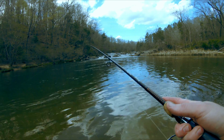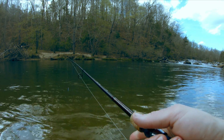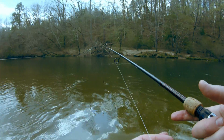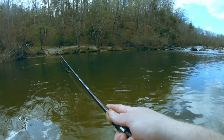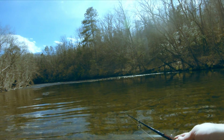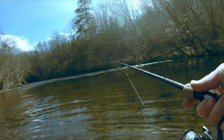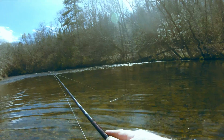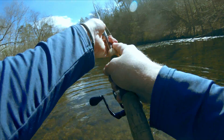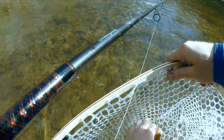Oh yeah, oh man. That was a big bite. Oh, there's a largemouth. There's some big boys in here, that's for sure. Got here, a little chub. A little chub here.